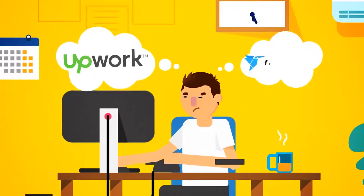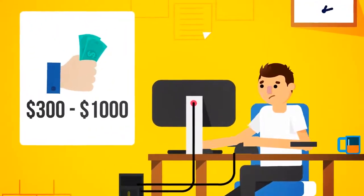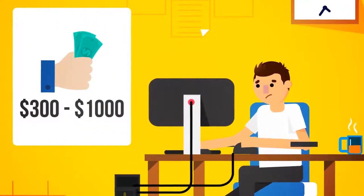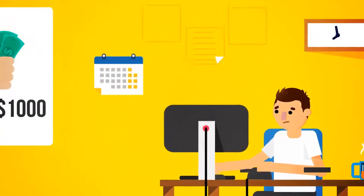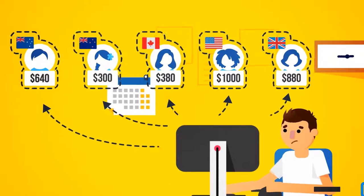Or, route number two, outsource it. If you were to outsource it through sites like Upwork or Freelancer, it would cost you anywhere from $300 to $1,000 for someone to create just one ebook that didn't look like it was made in 1998 and was written in proper English by a native English speaker.